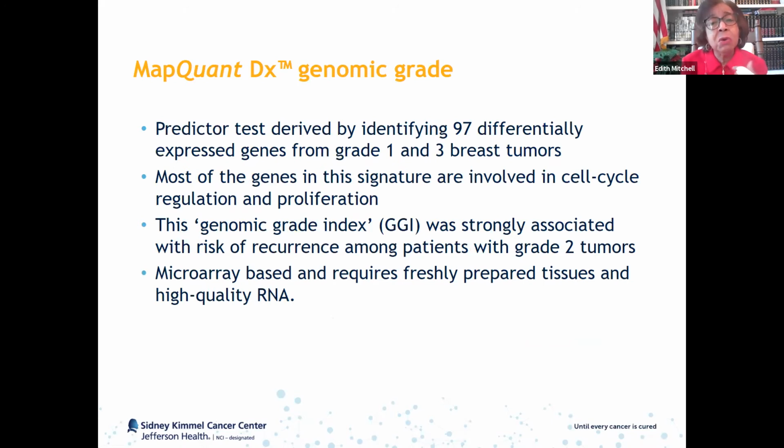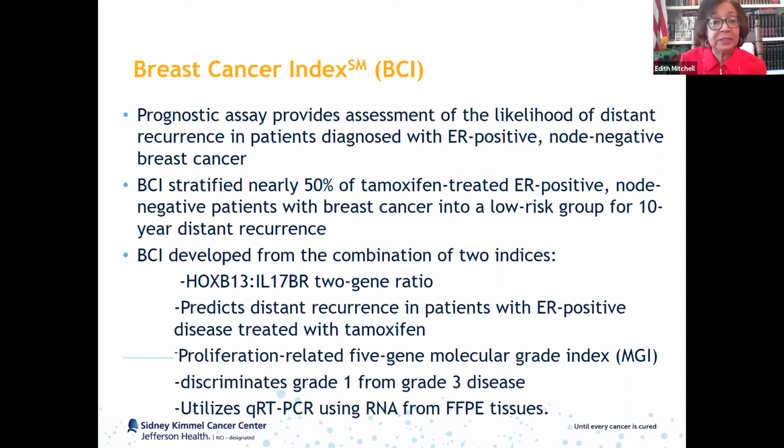There is another that is not so frequently utilized, but I want us to discuss it today, and that is the MapQuant-Dx genomic grade. This is a predictor test derived by identifying 97 differentially expressed genes from grade 1 and 3 breast tumors. Most of the genes in this signature are ones that are involved with cell cycle regulation and therefore tissue and cancer proliferation. It gives a genomic grade index, or GGI, and GGI is strongly associated with the risk of recurrence among patients with grade 2 tumors. It is microarray based and therefore, again, requires freshly prepared tissues and high quality RNA specimen.